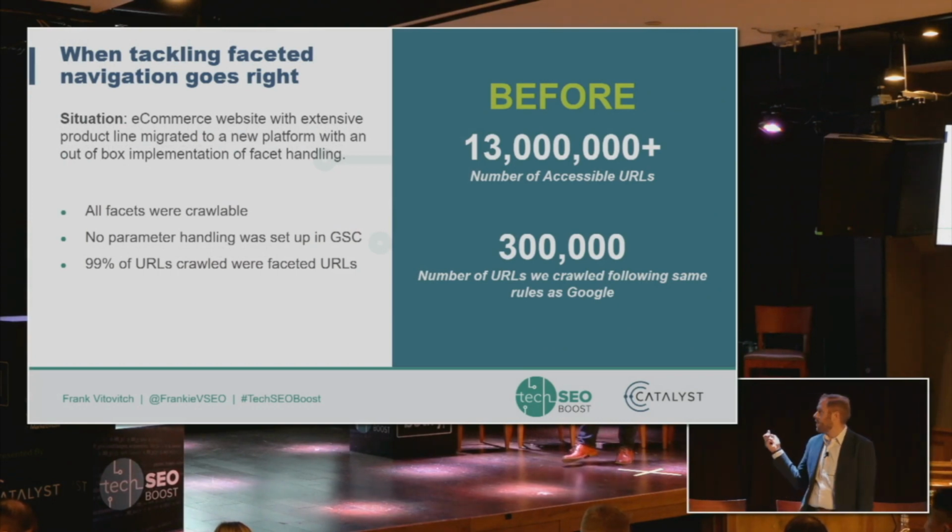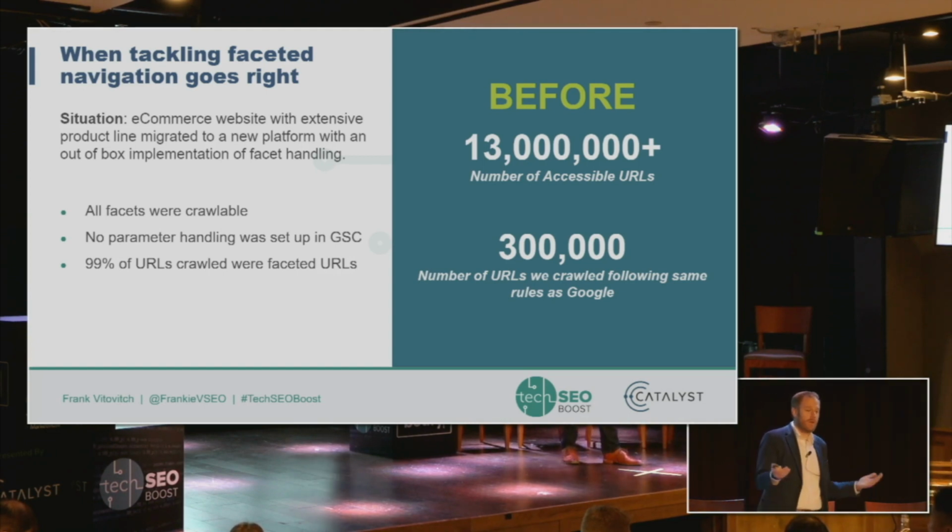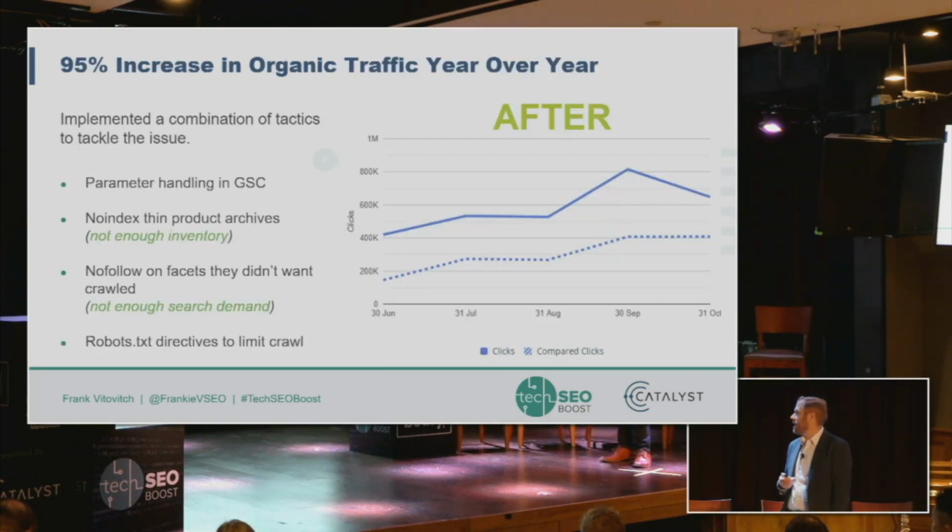So here's an example of when tackling a faceted navigation goes right. This is a client we crawled 300,000 URLs for. As we hit 300,000, they had 13 million URLs that were known. So again, huge disparity there. They went about implementing a variety of changes. So they did some parameter handling.